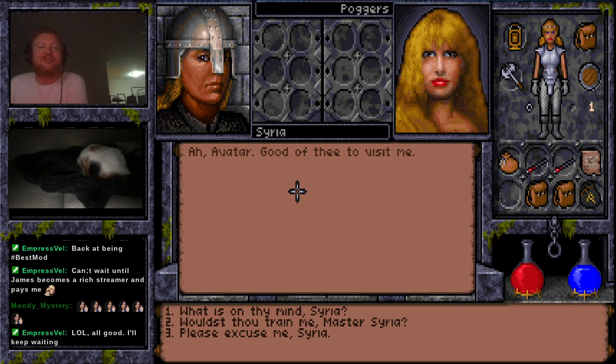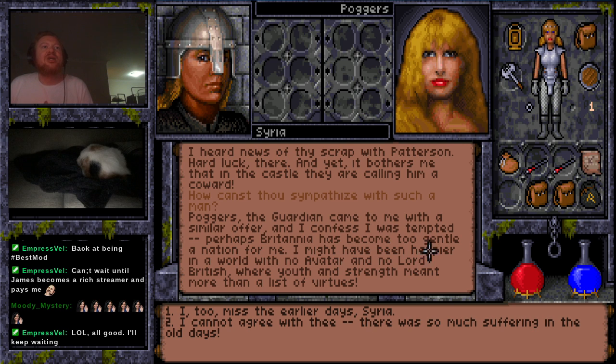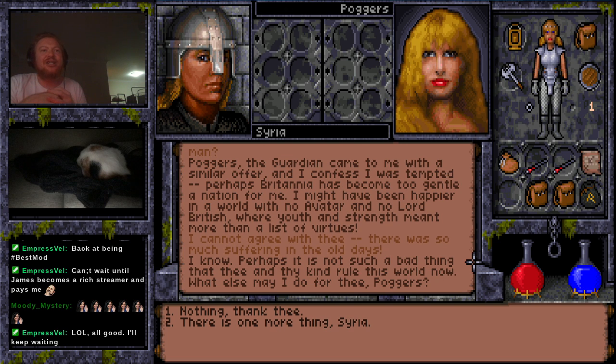Ah, Avatar, good of thee to visit me. What's on thy mind? I heard news of thy scrap with Patterson. Hard luck there. And yet it bothers me that the castle folk are calling him a coward. How can you sympathize with such a man? The Guardian came to me with a similar offer, and I confess I was tempted. Perhaps Britannia has become too gentle a nation for me. I might have been happier in a world with no Avatar and no Lord British, where youth and strength meant more than a list of virtues. I can't agree with you. There was much suffering in the old days. I know. Perhaps it is not such a bad thing that thee and thy kind rule this world now. What else may I do for thee? Nothing, thanks.